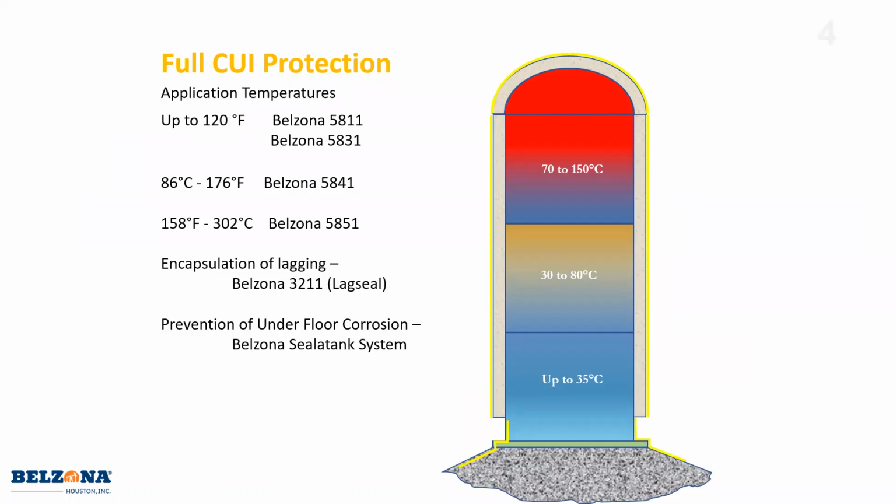We do have our normal products. If it is an application at ambient temperatures up to about 120, we have several different products that can work. This is a situation where you found CUI, you were able to shut down, or you were able to get to your turnaround, the equipment is down, or it just doesn't operate at elevated temperatures. For the most part, we're assuming that if it's insulated, it's operating at elevated temperatures. So if you're in a turnaround or it's shut down, we have a lot of different products that can work. Some of our most cost-effective are going to be Belzona 5811 and Belzona 5831. We'll get into those products later.